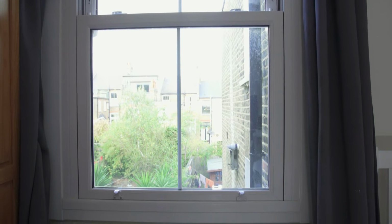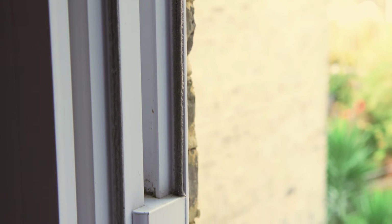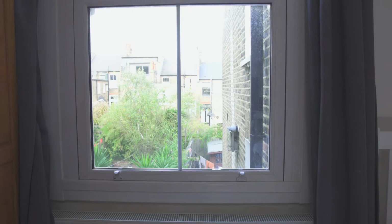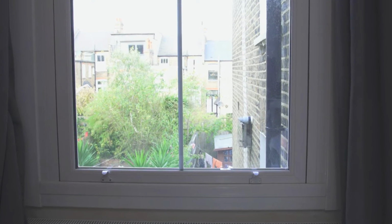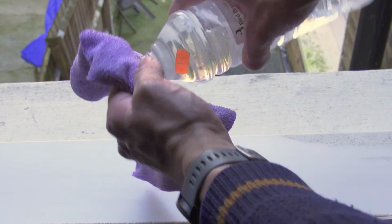For windows, there are 2 main types of draft-proofing strips: foam seals, which cost upwards of a few pounds, and brush strips, which are a little pricier. Both fill gaps around the frame or between the frame and the window, but the latter is best for sash windows. To fit them, first make sure your window is clean and dry, and wipe with white spirit if needed.